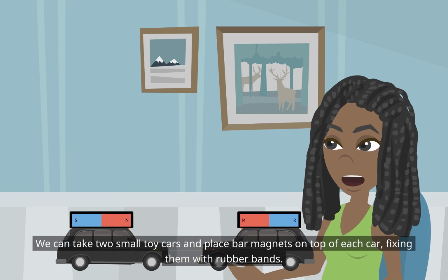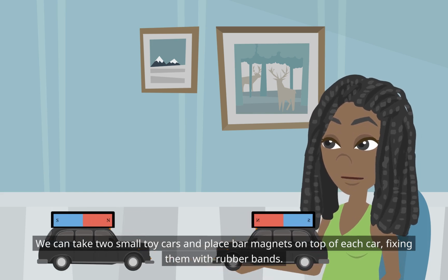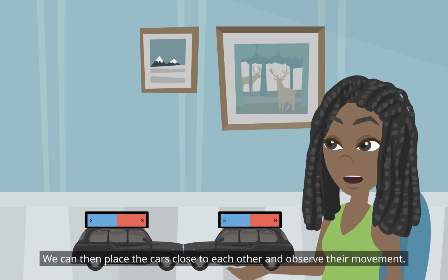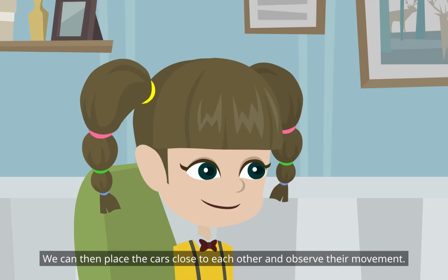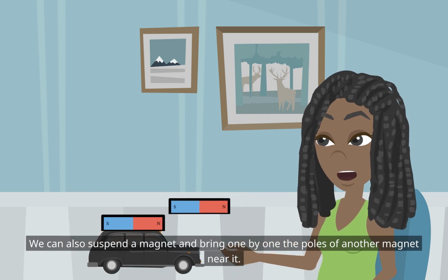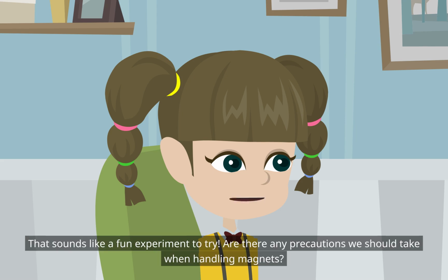We can take two small toy cars and place bar magnets on top of each car, fixing them with rubber bands. We can then place the cars close to each other and observe their movement. We can also suspend a magnet and bring one by one the poles of another magnet near it. That sounds like a fun experiment to try.